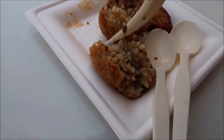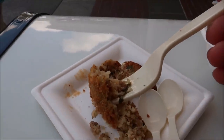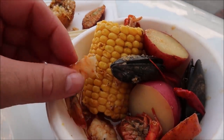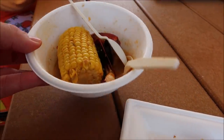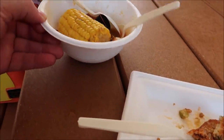I think I'm most excited for this right here. Oh, there we go. Oh, one more time. Yeah. For the seafood boil, I think I'm gonna go with the shrimp first. That looks good. Oh yeah. And then the potato. Oh man. That's good. Honestly though, I am gonna say that I would rather get this again than the seafood boil, but for $8 compared to what we just paid $9 for at the Italian stand, that's a good deal, but this is better.